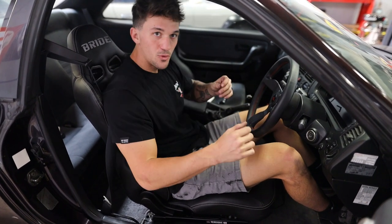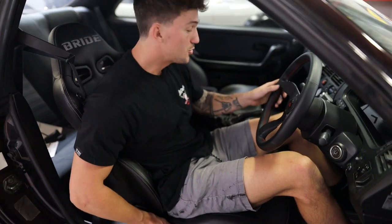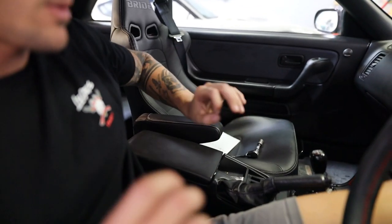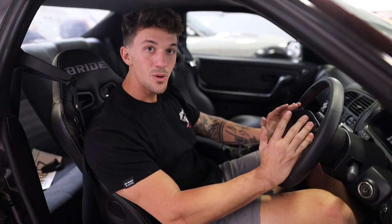So the cool thing about this seat is also it reclines, number one, but number two, for passengers, this Bridge seat actually has a freaking armrest. How sick is that? Super nice. Yeah, and these are really, really comfortable. I've never seen another set of Bridge seats like these, so when it came with the car from Japan, I thought that was just super cool. So we are good to go with the seat.